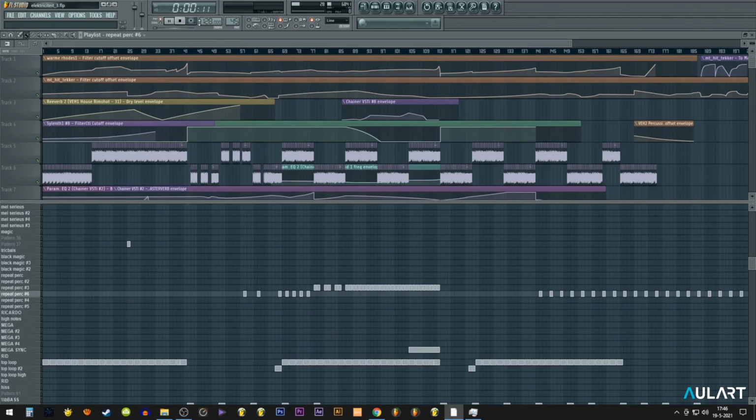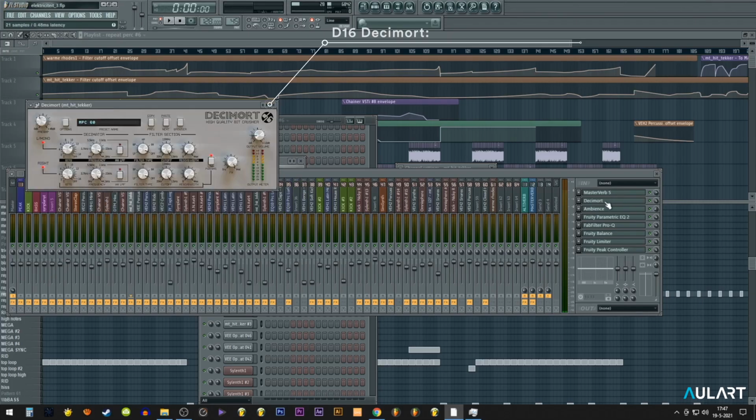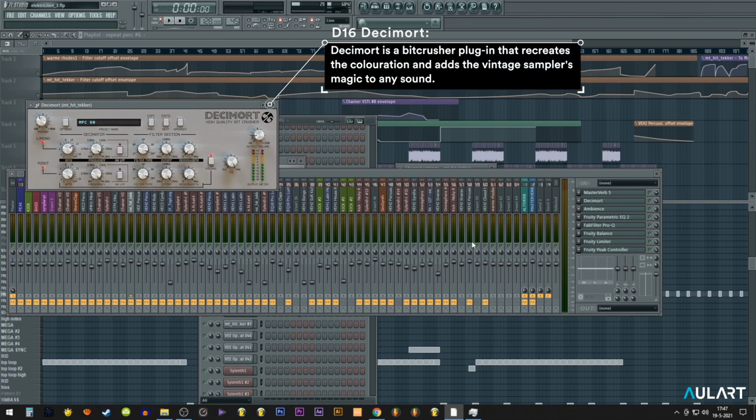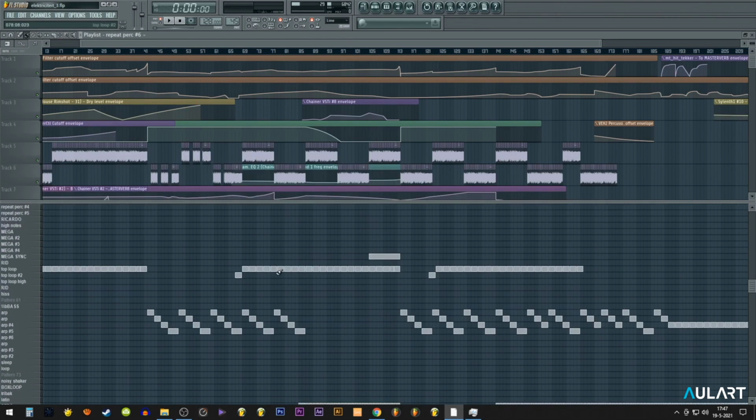Then we have this other element, is this one. That's actually just a sample, but it has been heavily modified. So it was like this. I mean, this is not nothing, you know. And then with all the effects on it, it's like this. And what I showed you already before is that first I have the reverb, and then I do the compression or limiting, and that's how you get this really pushy, strong vibe. And I also added a decimator, that's a bit crusher, to give it more energy, more high frequencies. So that's a very important element.